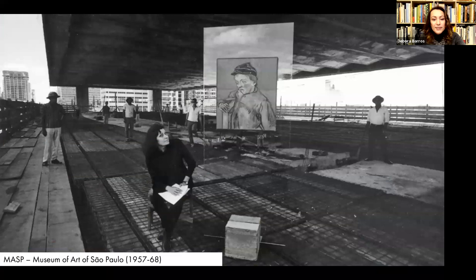So this is Lina at the Museum of Art of São Paulo during construction. Here she's posing with her trademark easels. Lina historically is very interested in subverting the way that art was appreciated at the time. This is a period in which artworks were exhibited in heavy velvety rooms. And Lina just cleans it all up, strips it all down, allowing the observer to create their own judgment and appreciation of the piece, unencumbered by any kind of surrounding elements.